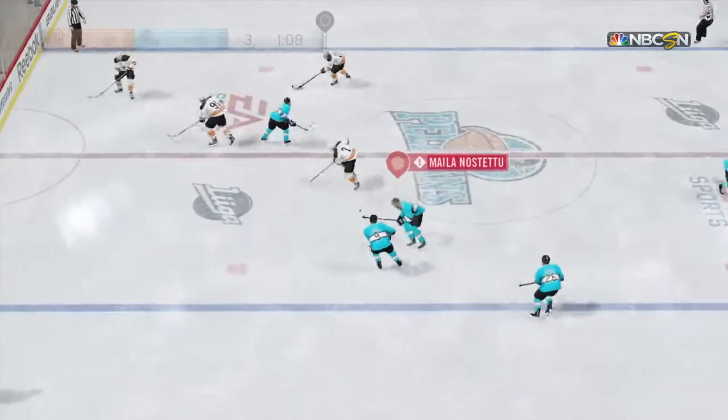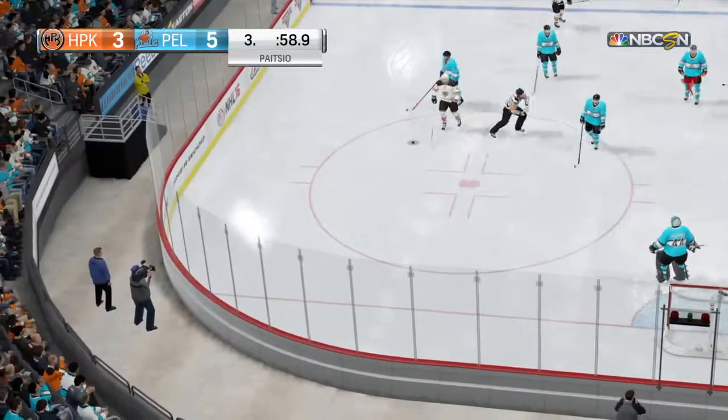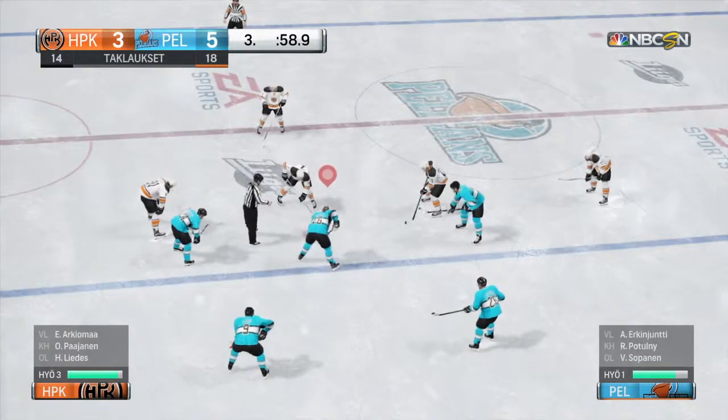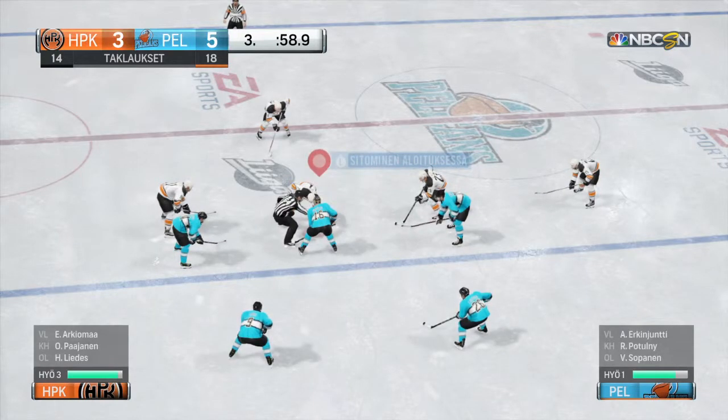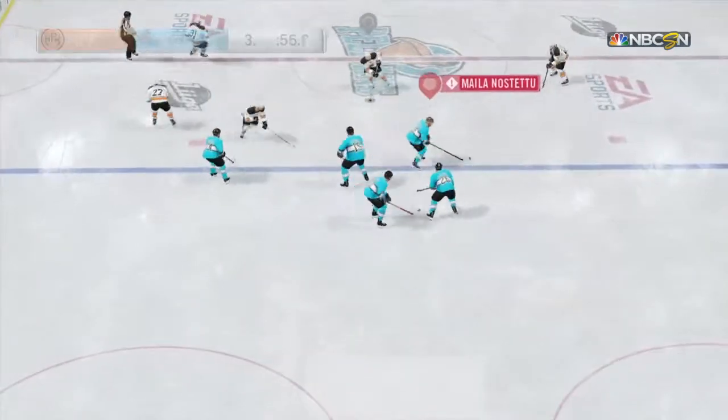Solid win at center ice. Now what? We are in the last minute of regulation time. And the linesmen were watching very carefully. That is an offside. 18 minutes, 43 seconds. Neutralized faceoff win.